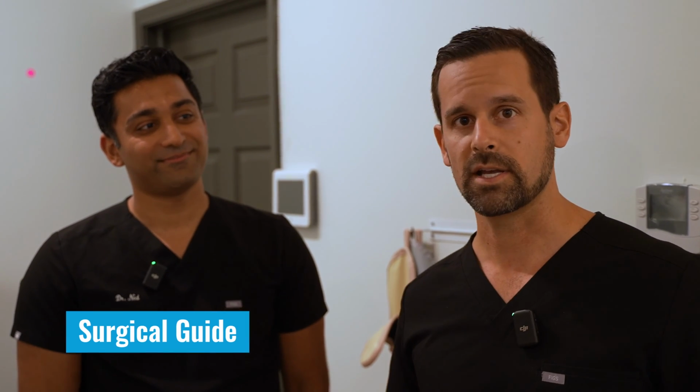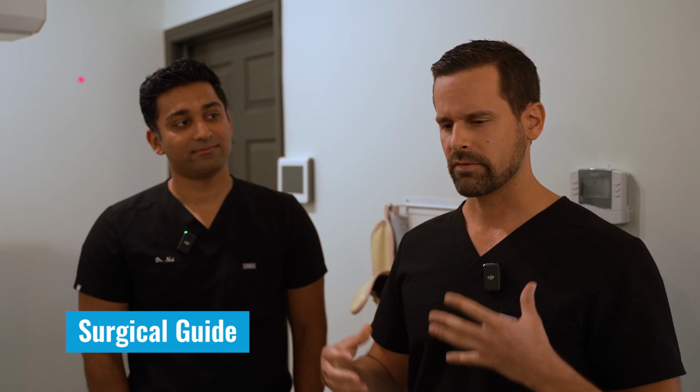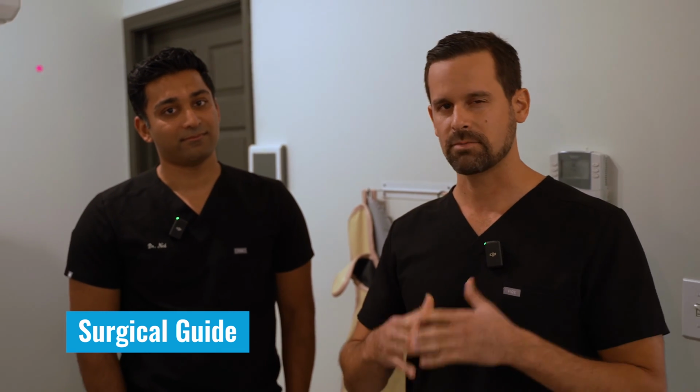And then we can actually take an iTero scan, which is a digital representation of the soft tissue and the hard tissue of the teeth, and marry the two things together, and I can produce a surgical guide in cases where it's a very tight space to place the implant, and it has to be really, really precise. I also use it for RCT.